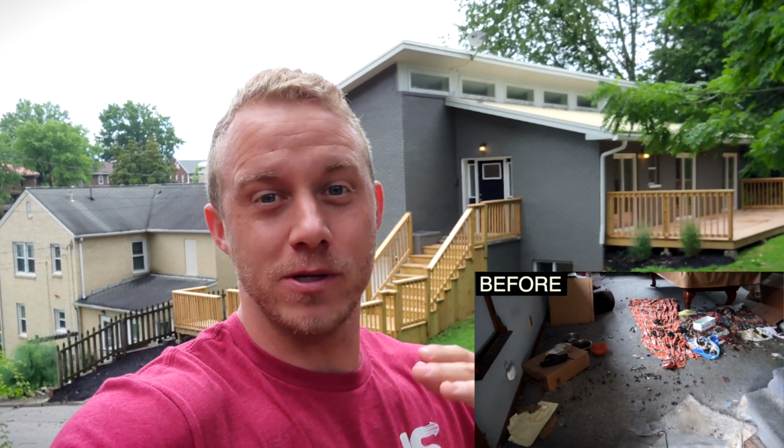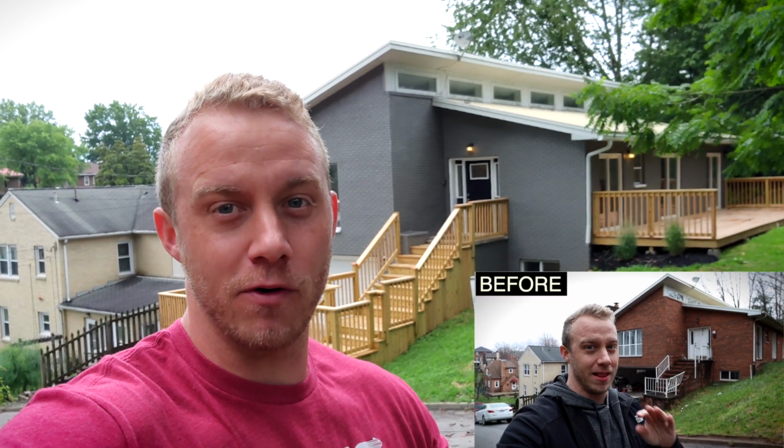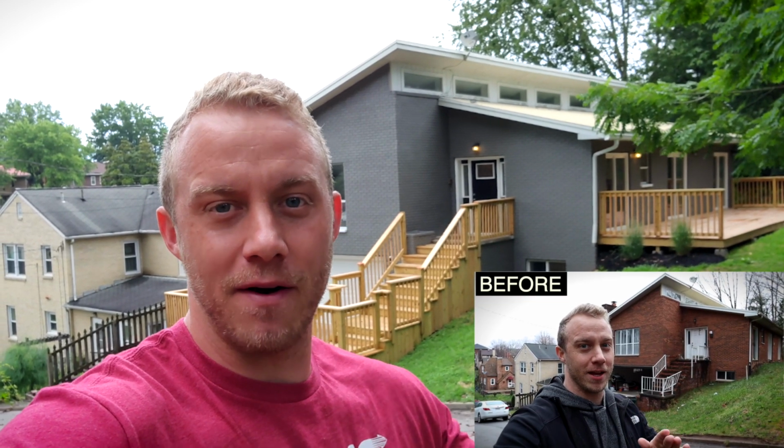Finally, if you've been following me along, this was the poop house, or at least that's what I called it, because when we found it, it was completely full of dog poop. Anyway, it took us about 4 months to completely rehab this one. It needed just about everything.